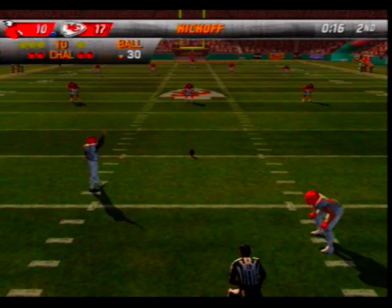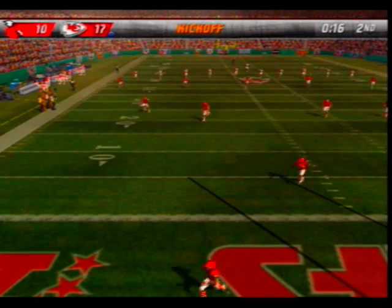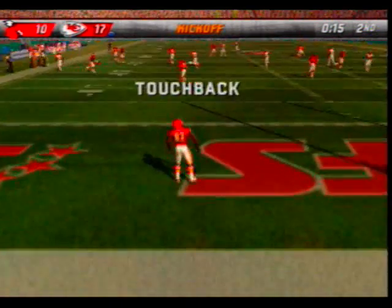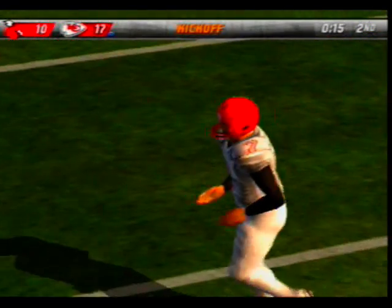Clausen is just about ready to kick this one away. This one is taken by Sparks. Kansas City can take complete control of this game if they can get this one into the end zone.